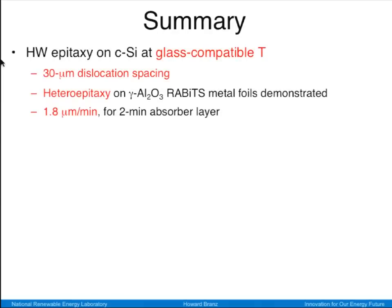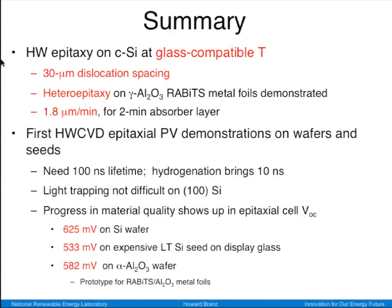So to summarize, we're doing this hot-wire CVD at glass-compatible temperatures, or at temperatures where it doesn't break down the buffer layers and get too much metals into our films. We've made 30-micron dislocation spacings on wafers. We got heteroepitaxy, so it's possible if we have a good inert surface. Almost 2 microns a minute. We have demonstration PV cells. I showed you a lot of details on this.